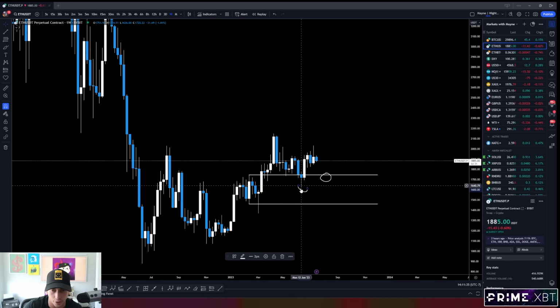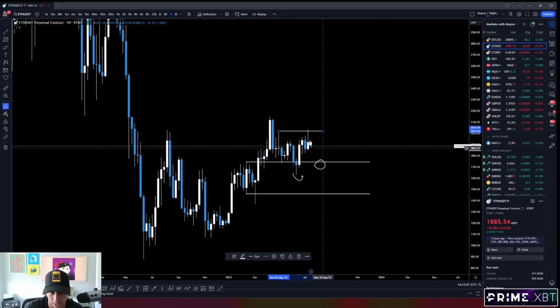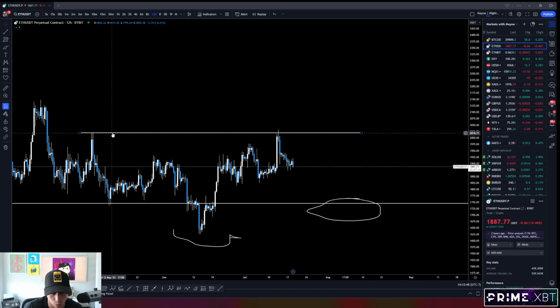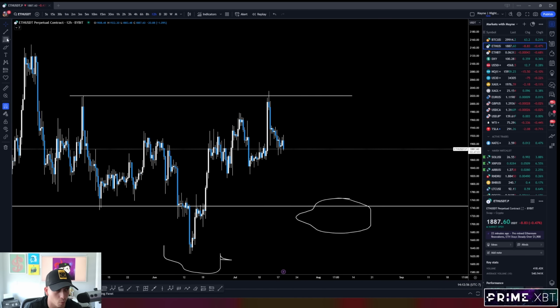We don't want to see Ethereum pull below this level, right? Or else the structure starts to get really ugly. So the structure itself is worse than Bitcoin still. I would like to long Ethereum at 1750 based on the weekly. Now, we have a weekly SFP here. And if you go down to the 12-hour, you have this weekly SFP here, there's your 12-hour SFP. Bitcoin has already given that MSB on that confluent breaker, where Ethereum has not.